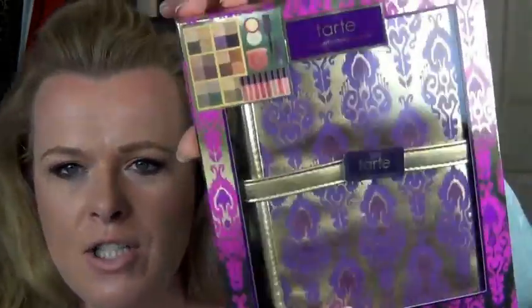So it comes packaged like this in a really pretty pink, purple and gold box. Here is what is inside. 24 full-size Amazonian clay eyeshadows, 8 maracuja lip glosses, sounds fancy, 1 Amazonian clay 12-hour blush in Adventurous, aka Shimmering Rose, 1 Blushing Beauty domed blush brush, 1 Lights Caramel Lashes 4-in-1 mascara, and 1 Amazonian clay finishing powder.